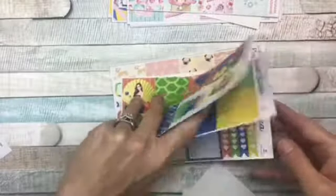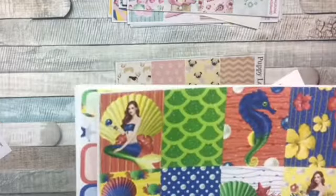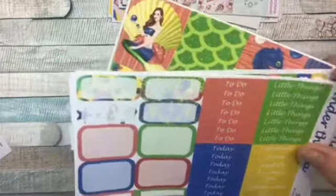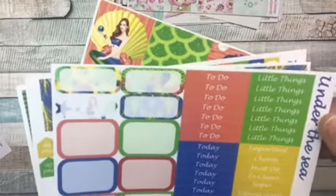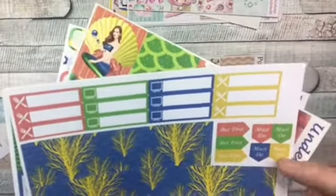This one is Under the Sea. These are full boxes. Love the colors of this. Your day covers. Your half boxes, quarter boxes, bill dues, and headers. Your upside down bottom washi. Little things, but first must do's. Your heart check boxes and heart flags. And that one is Under the Sea.